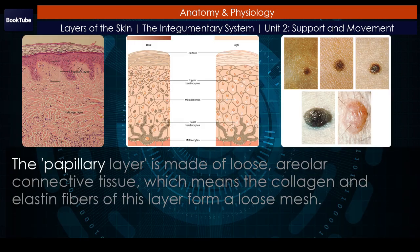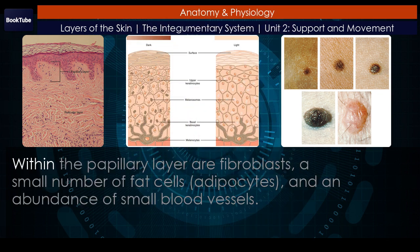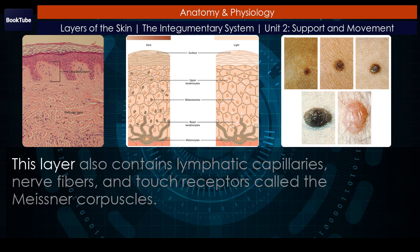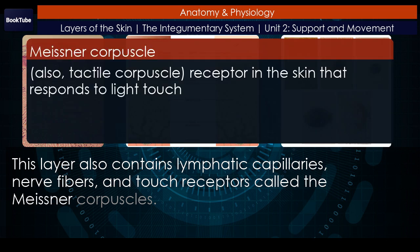Papillary layer. The papillary layer is made of loose, areolar connective tissue, which means the collagen and elastin fibers of this layer form a loose mesh. This superficial layer of the dermis projects into the stratum basale of the epidermis to form finger-like dermal papillae. See Figure 6. Within the papillary layer are fibroblasts, a small number of fat cells, adipocytes, and an abundance of small blood vessels. In addition, the papillary layer contains phagocytes, defensive cells that help fight bacteria or other infections that have breached the skin. This layer also contains lymphatic capillaries, nerve fibers, and touch receptors called the Meissner corpuscles.